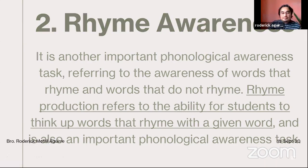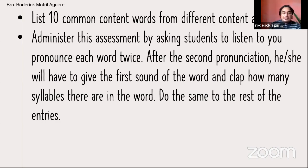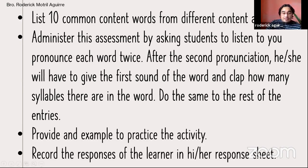Okay. So what do? Again, list 10 common content words from different content areas. Ganun din po. Kunin niyo po sa iba't ibang mga subjects ang mga words na to. All right. Now again, it should be book-based. So kunin po ito sa mga materials na nabasa ng bata mula grade 1 to grade 3. Okay, next. To administer the assessment, ask the student to listen to you to pronounce each word. Twice after the second pronunciation, he she will give the first sound of the word. Sorry, hindi po yan. Sorry, nagkamali na naman po ako.